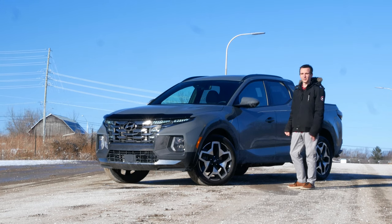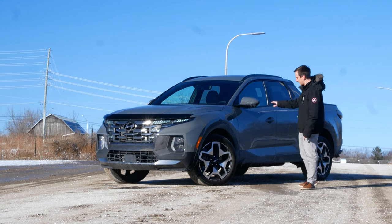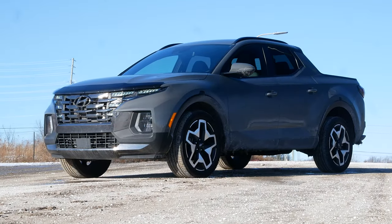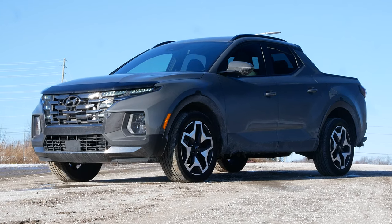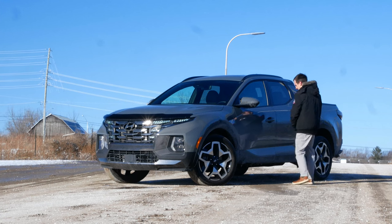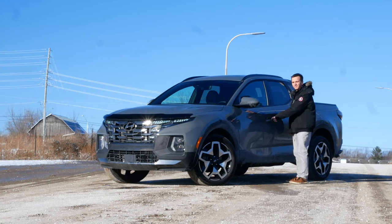But I'm kind of interested what you think. I know this one is very polarizing. Some people absolutely love it, like me. Some people just hate it. So feel free to post your opinion in the comments below. But I would say we go to the interior.